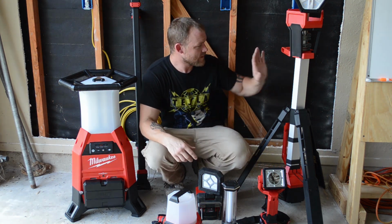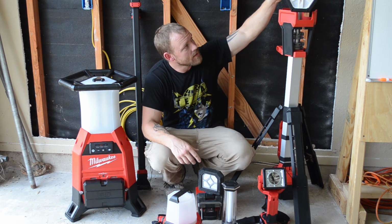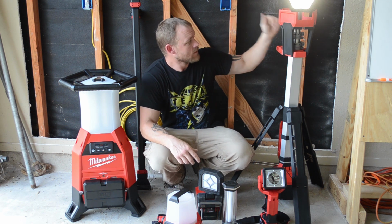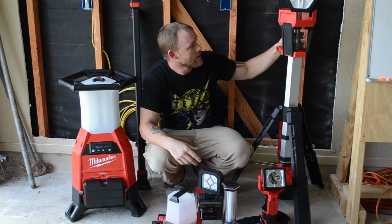What else do we got? This thing is called the Rocket. I'm hoping that you can see the light up here on that. This is more of like a spotlight. It shines in one direction. It has, you know, medium, low, high. It has 3 different dim levels.